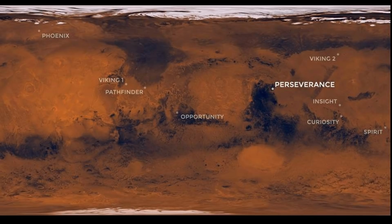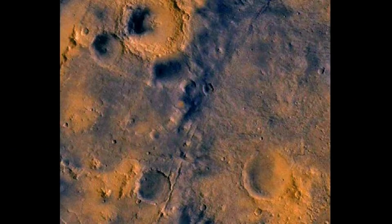Let's see where it is going to land. Here we see the landing sites of some previous American landers on Mars. Perseverance is coming down near that prominent dark feature, which is the Syrtis Major that we talked about earlier. The target for Perseverance is Jezero Crater, a site selected from over 60 possible candidates. Jezero Crater is the circular feature towards the bottom right of the image here.